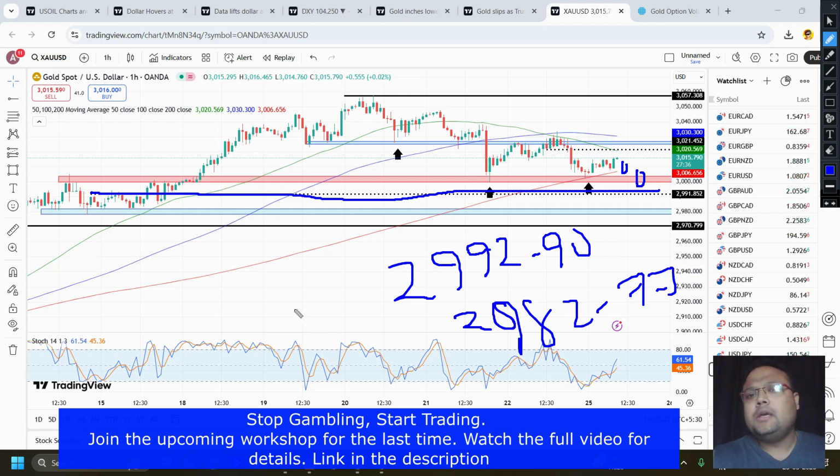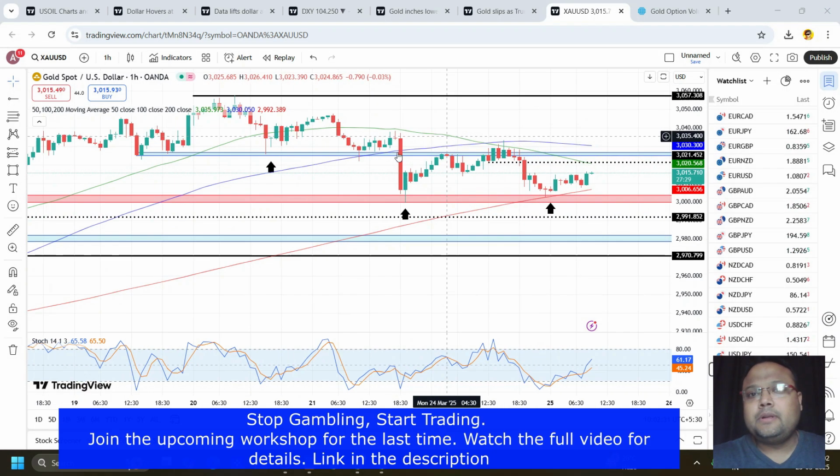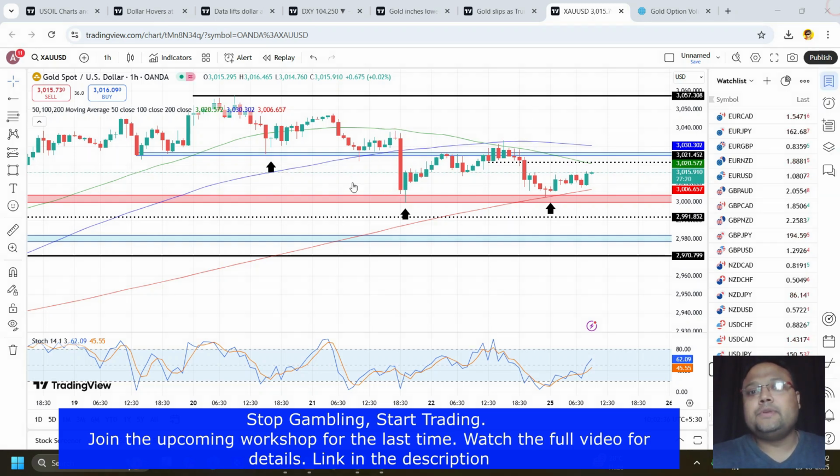As day traders, you can look for a bounce around these areas if you see the market taking support. The size of the candle will matter. For example, if you see a big candle like this around the 3000 area, then these levels will not work, meaning the volume is very high.